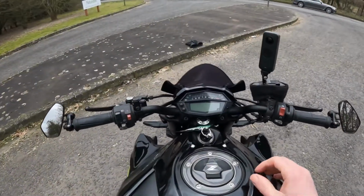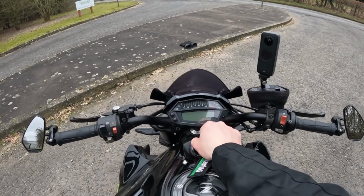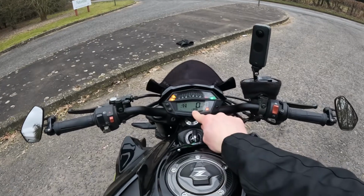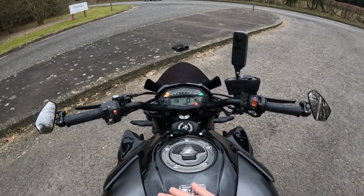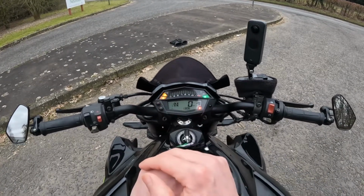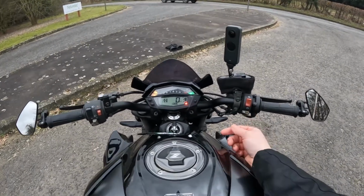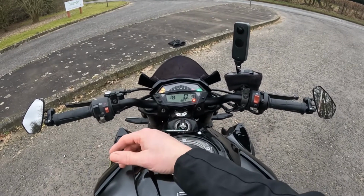So that brings me to the dashboard then. This bike is pretty basic when it comes to the dashboard. Obviously your standard LCD screen. That time is wrong, not that it matters. You don't really get a lot on the dashboard. Obviously your rev counter, revs to 11,000. You do get ABS. Electronics wise, well, electric starter, indicators, lights, that's pretty much all you get.